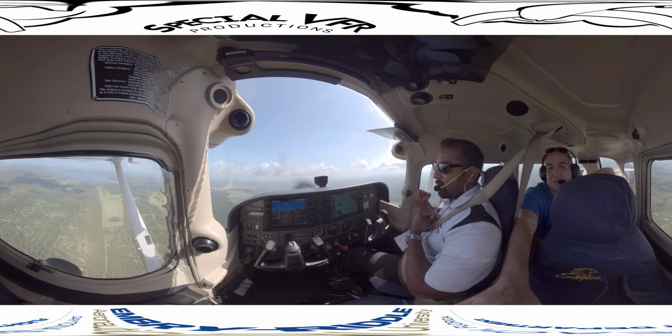120.7. Since we're kind of far away from the airport, we don't want to go directly to the airport. We don't want to get too close to the airspace, even though we're 20 miles from the airport.